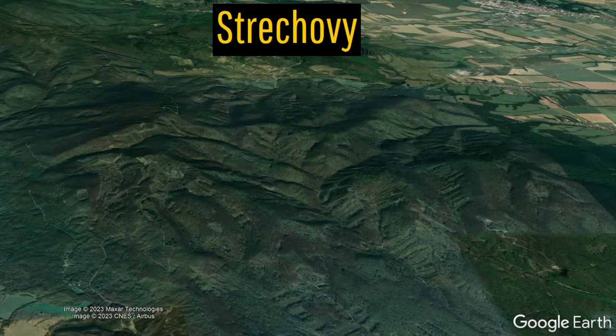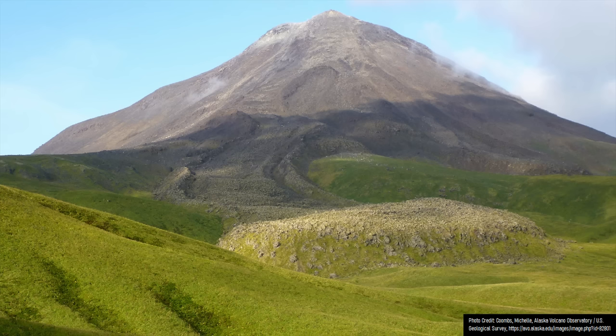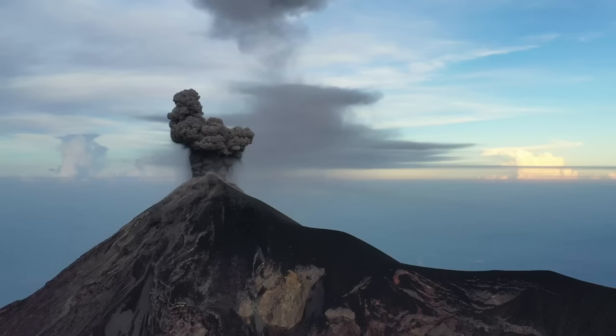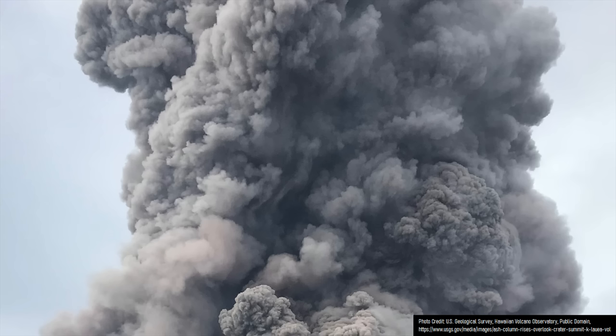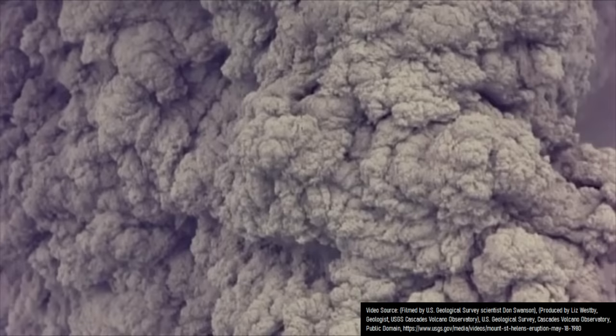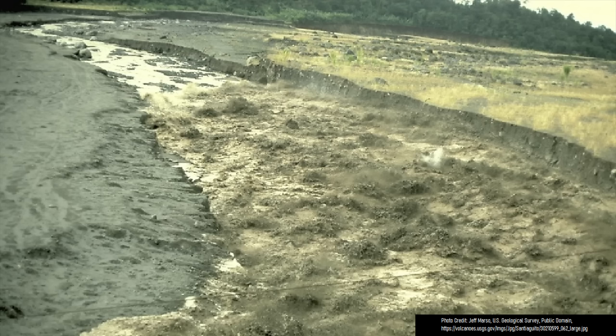Strechovy once rose to a height of 1,800 meters above sea level and during its 100,000-year-long lifespan produced hundreds of explosive volcanic eruptions. Initially, Strechovy emitted blocky andesite lava flows which were accompanied by intermittent vent-clearing explosions. However, over time its eruptions became increasingly explosive, with the amount of ejected ash soon overtaking the amount of lava emitted. Powerful subplinian and plinian eruptions eventually occurred, where thick layers of pyroclastic flow deposits were emplaced, only to be followed by large-scale lahars, where heavy rainfall caused significant amounts of newly erupted ash to be swept into river channels.